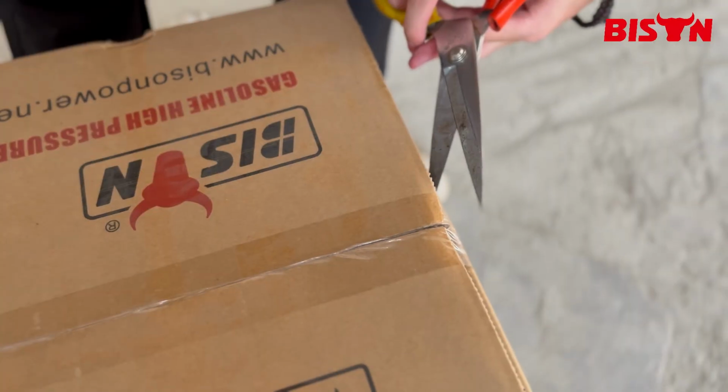Today we are revealing the profit amplifier of the shipping era. This is our 180K gasoline high pressure washer. Today we are going to show you how our engineers kept all the premium features your retail customers demand.